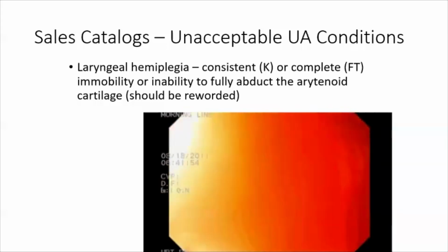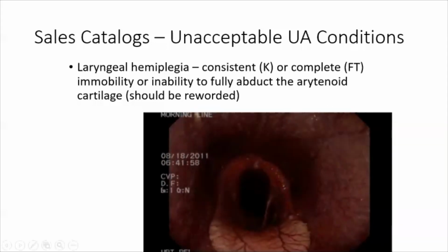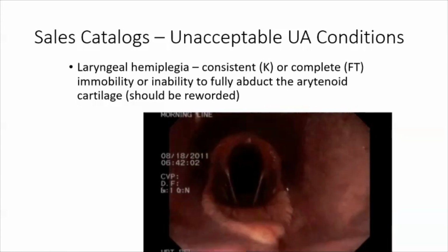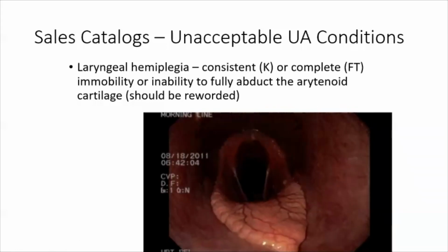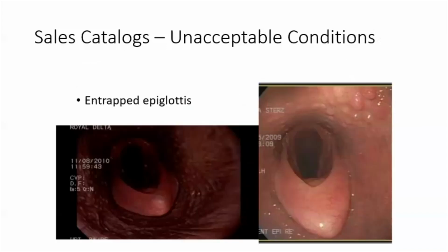So if you look hard, what's on your right-hand side is the horse's left side. It's like you're looking up their nose into their throat. And if you look close, you can see that the left arytenoid cartilage doesn't fully abduct as much as the right side does. Right there in the still image, you can see that. So it's not symmetrical and it's not quite synchronous. So some people would not pass that at a sale. Okay. Next slide.